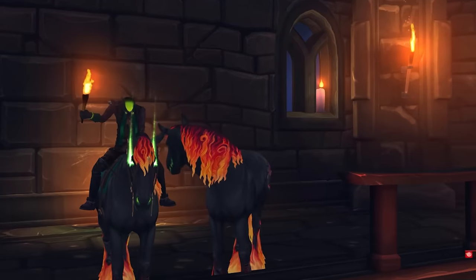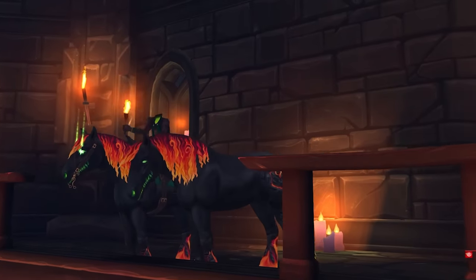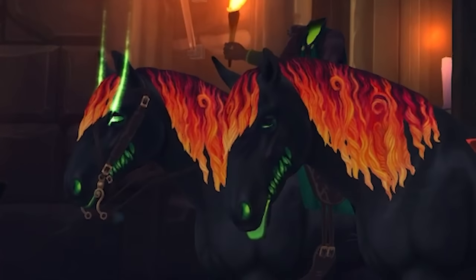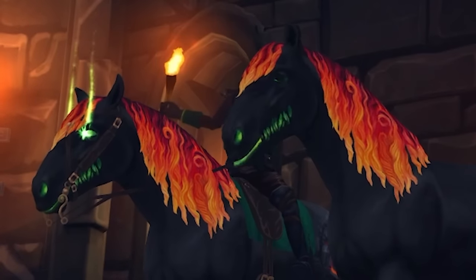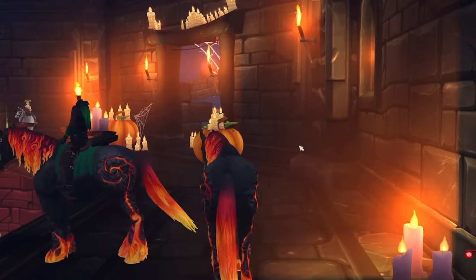I also really like the tomb hoof. These two new horses are stunning, just absolutely amazing. You can see the teeth on her, just like a really creepy jack-o'-lantern. The nose glows, the eyes glow. Perfection. Absolutely beautiful. This one's on the new Shire mold that has been updated.